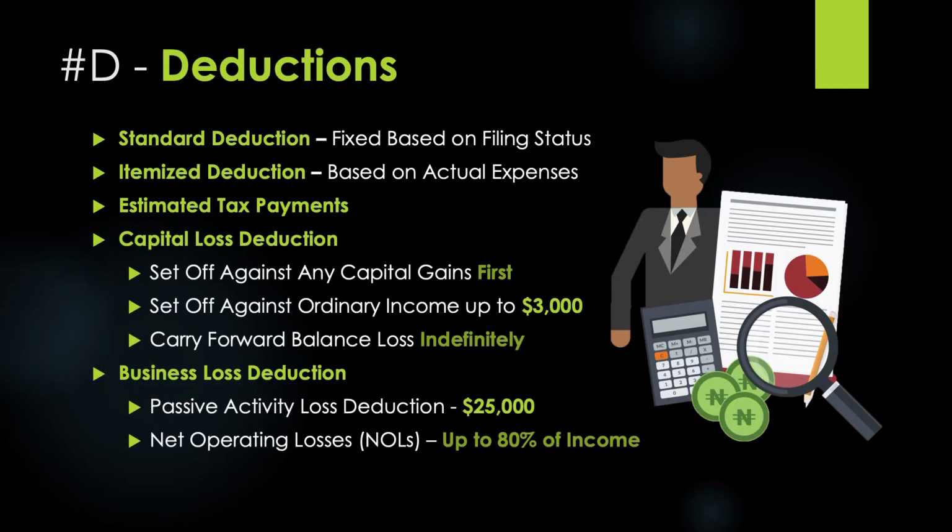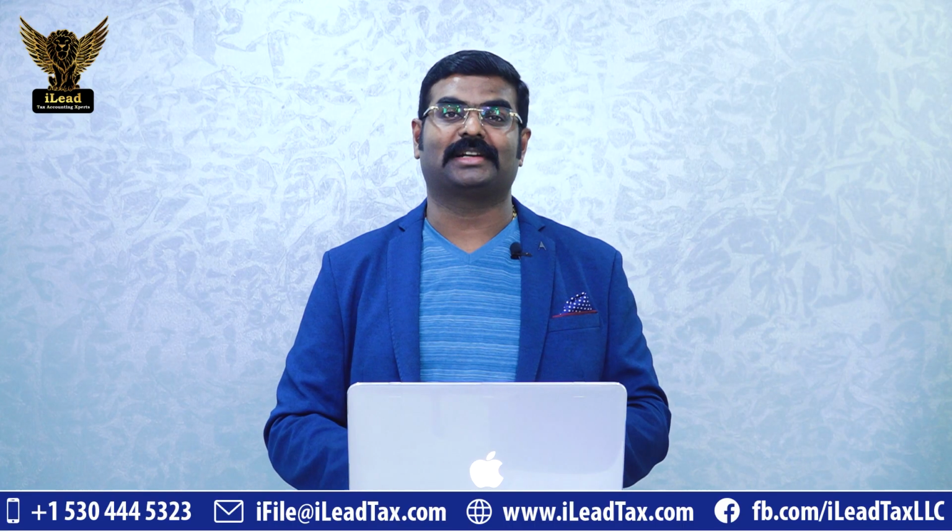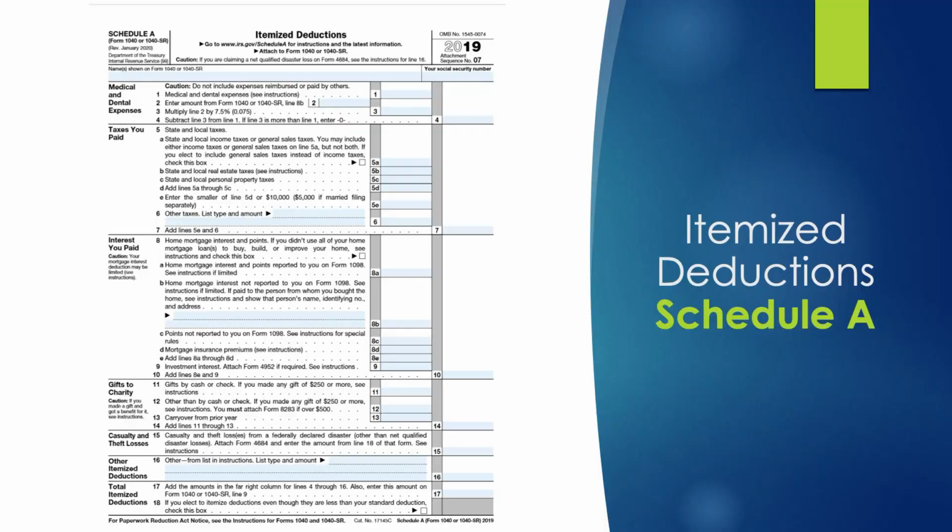And the next one is itemized deductions. When we say itemized deductions, these are the actual expenses which are incurred by the taxpayer. So let's take a look at the Schedule A, because itemized deductions are claimed on Schedule A. When you see Schedule A, you see that there are heads of expenses like medical and dental expenses, taxes you paid, interest you paid, gifts to charity, casualty and theft losses, then other itemized deductions, and the total of all these 16 lines comes on line number 17, which is again taken to line number 9 of Form 1040.